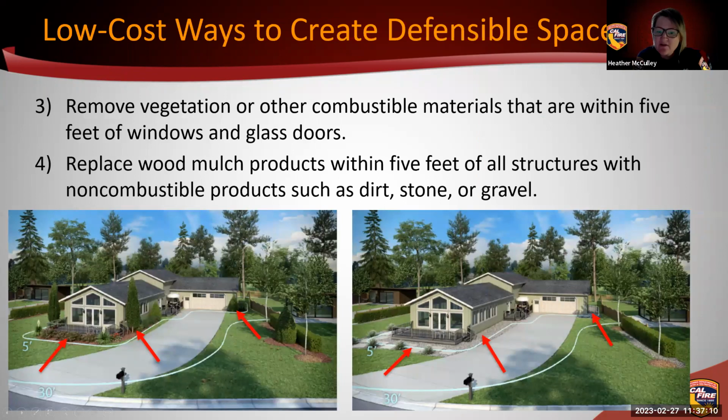Here's a good example of what we're looking at for that zone 0. We want to remove vegetation or other combustible materials that are within 5 feet of windows and glass doors. Replace wood mulch products within 5 feet of all structures with non-combustible products such as dirt, stone, or gravel. If you take a look at these pictures before and after, you see the large trees right up against the house. We really don't want that. That would be a direct flame contact onto your house.